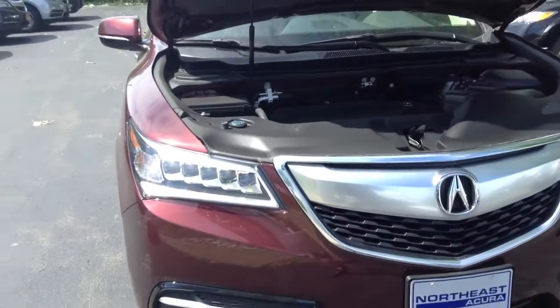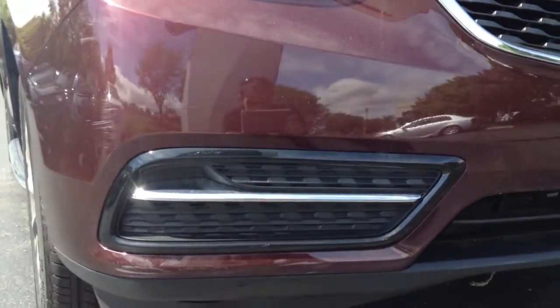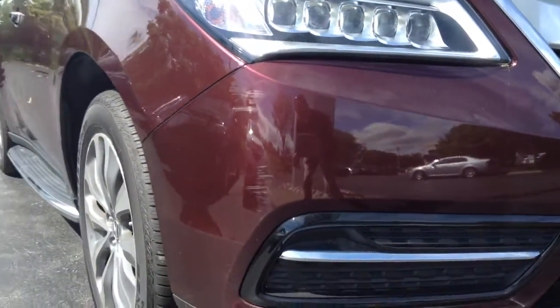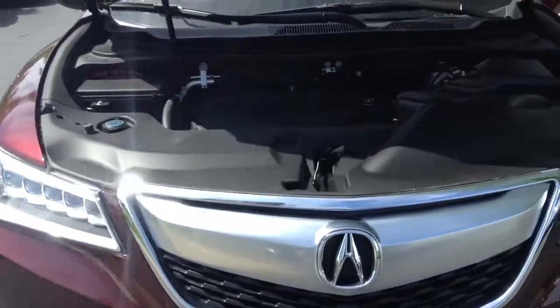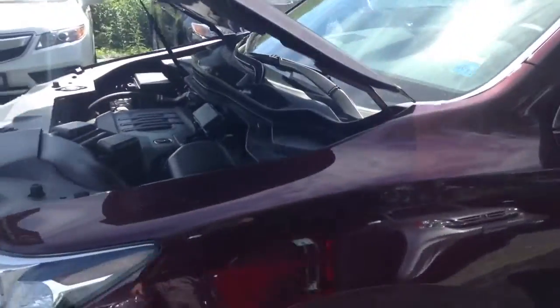I know you're wondering about any type of blemishes on the car. There is a slight one on the bumper here. I'm not sure if you can see that. Nothing major there. But there was one blemish, and then right there, and then another slight one right there.